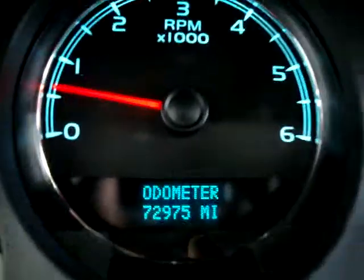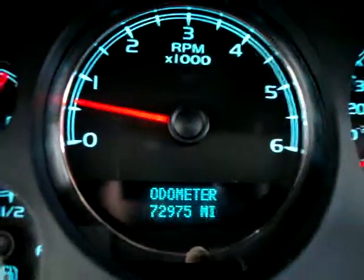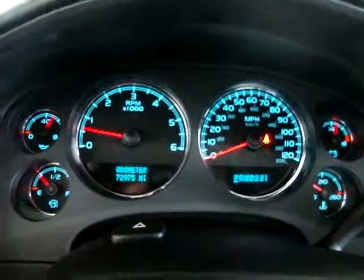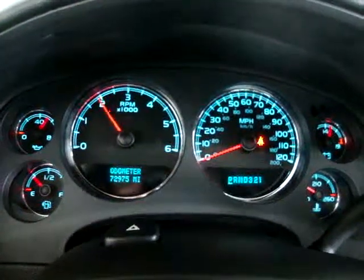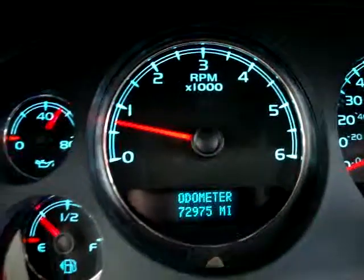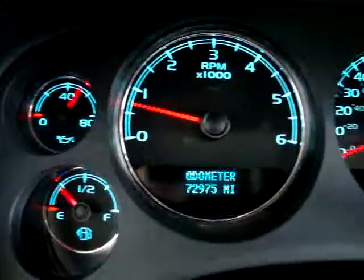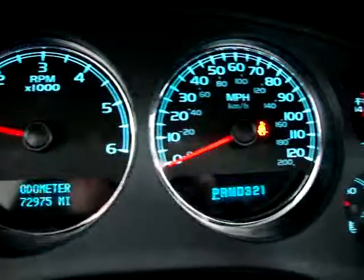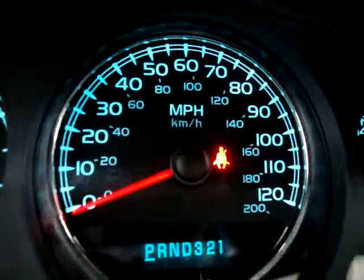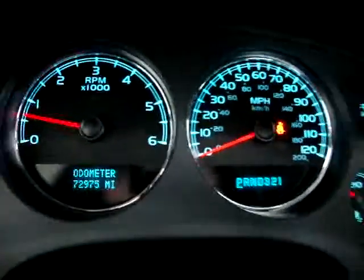Okay, the car has 72,975 miles. As you can see, it's running now. I'm going to rev the engine, 5.3 liter V8. And the reason I'm doing that is just so you can see that the car is idling perfectly, and that there are no check engine light on, no airbag lights, no service engine soon, no maintenance soon, nothing like that. The only light that's flashing on there is the seatbelt light, because I'm not wearing my seatbelt to shoot the video.